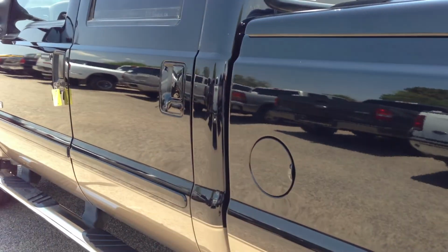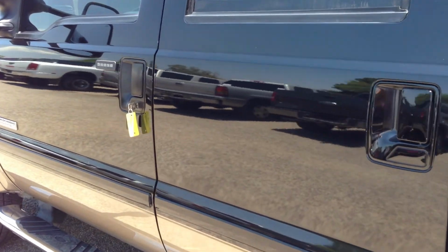So apparently you got a little Y exhaust going on there to give it the dual exhaust. You got a nice brand new spare there. We never guarantee spares or tools, so usually they steal those. But this one has it.